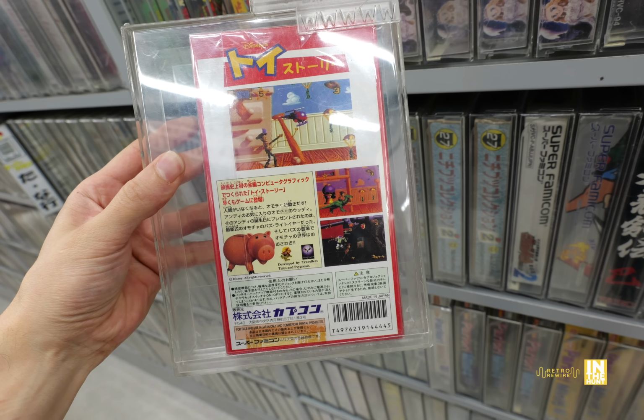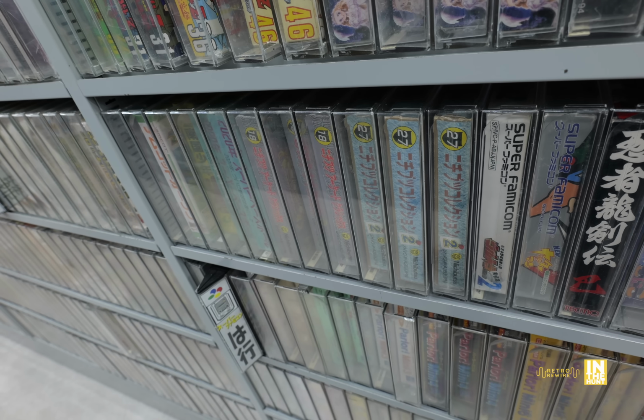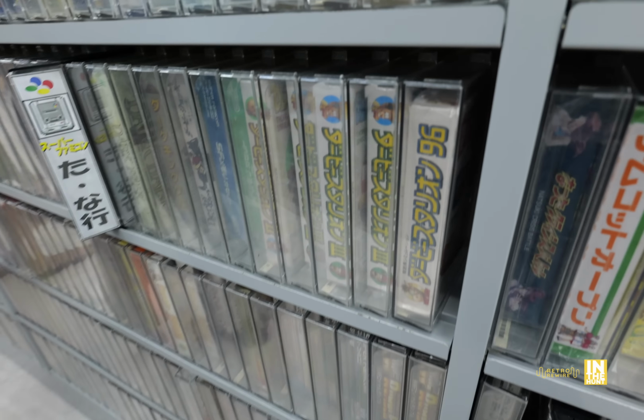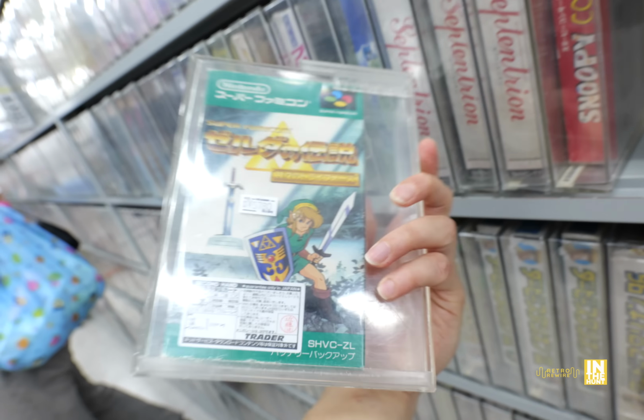7,780 for Toy Story. I hear great things about this one. And this one is by Traveler's Tales and what was that? Psygnosis? I hear great things about that version. Good old Toy Story. Here we have Zelda, A Link to the Past.